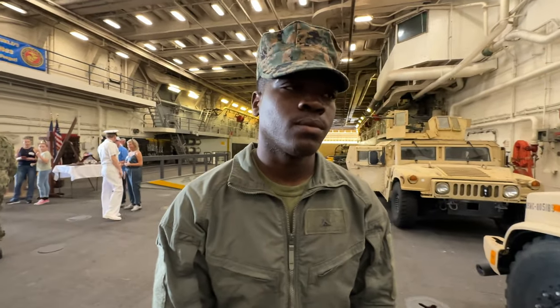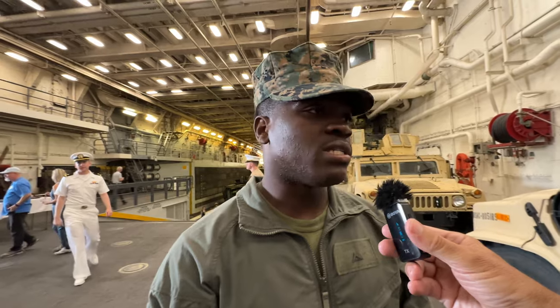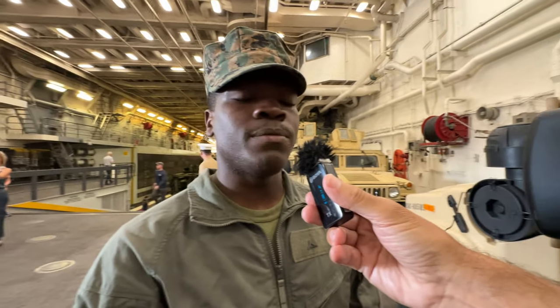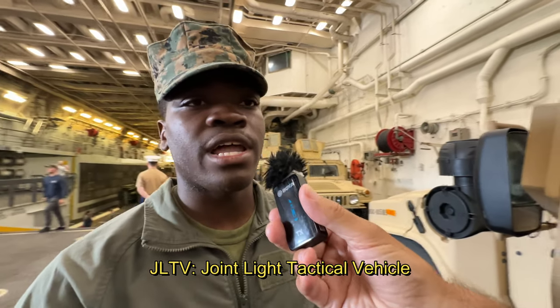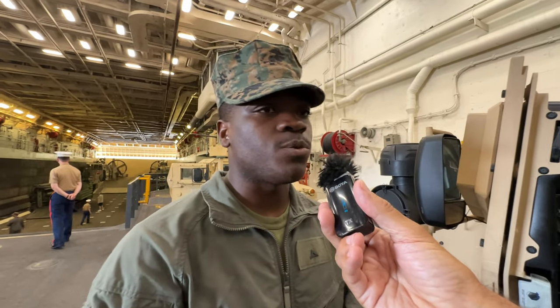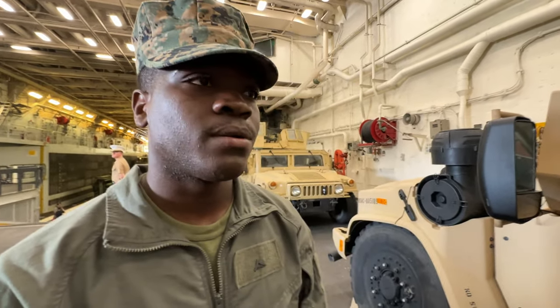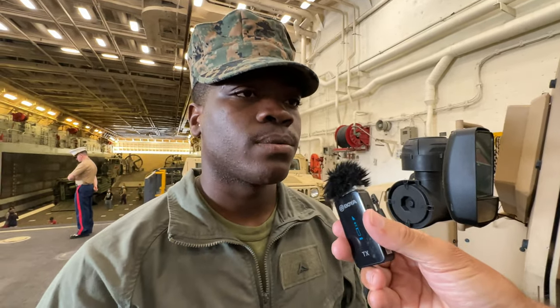What can you tell me about this vehicle, sir? So this vehicle is a replacement for the vehicle right there, which is a Humvee. The vehicle name is a JLTV, that stands for Joint Light Tactical Vehicle. So it was built by a company called Oshkosh. It costs about like $500,000. Each one, each individual vehicle is $500,000? Yes, sir.